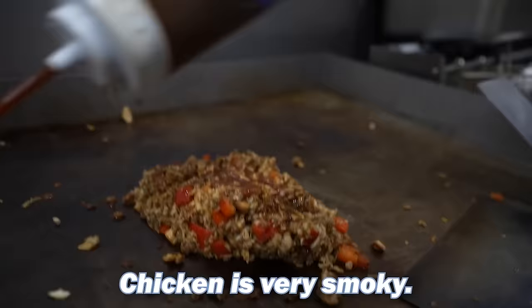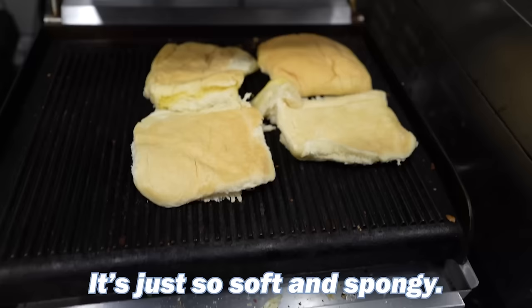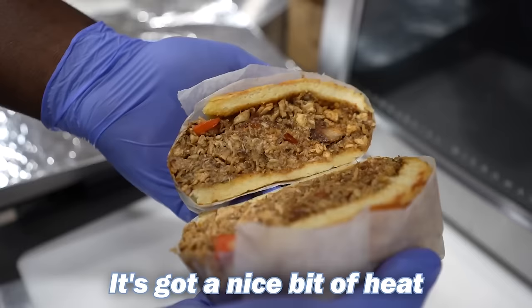Chicken is very smoky, and it's got that jerk sauce on top. I love that cocoa bread though. It's just so soft and spongy. You mix that all together. Get those little crunchy peppers in there. Got a nice bit of heat in here. I love it.